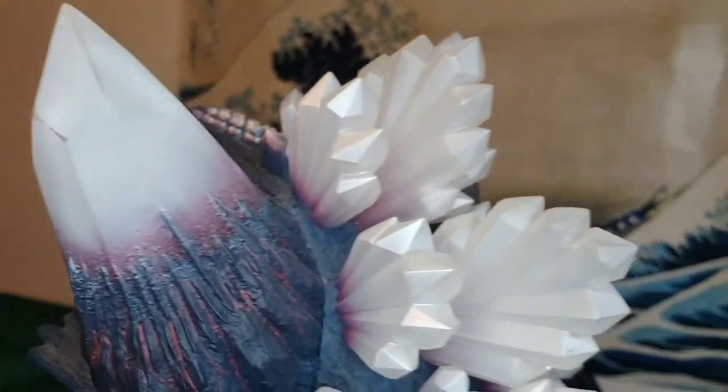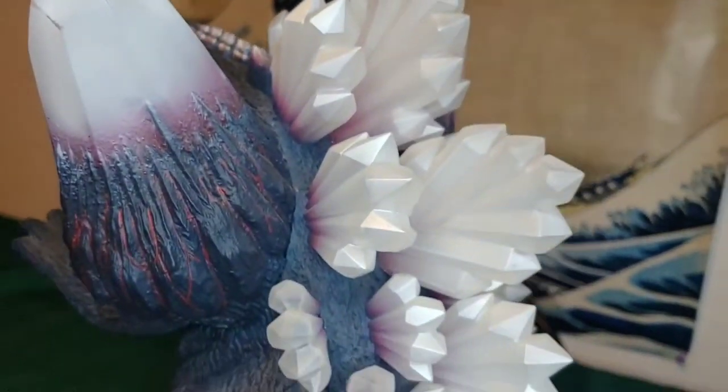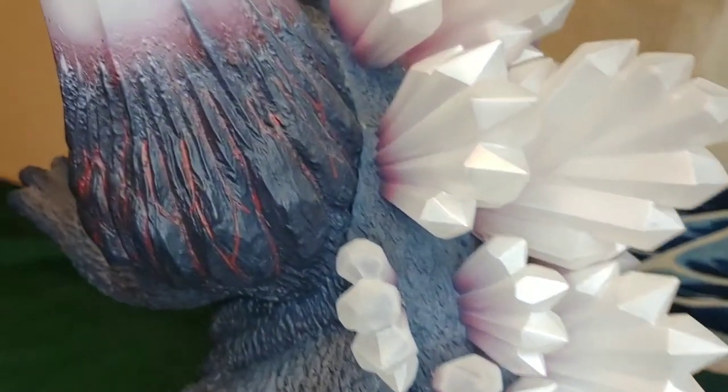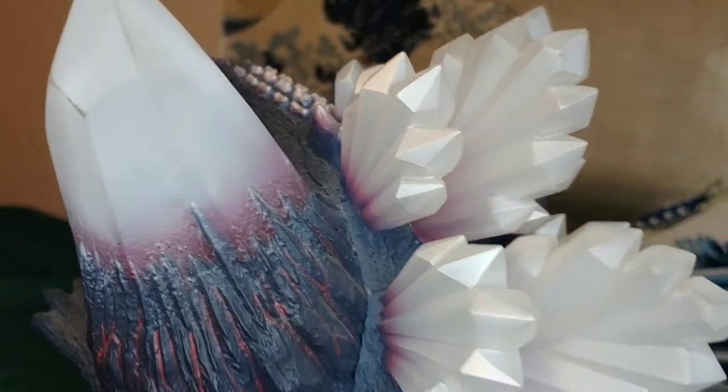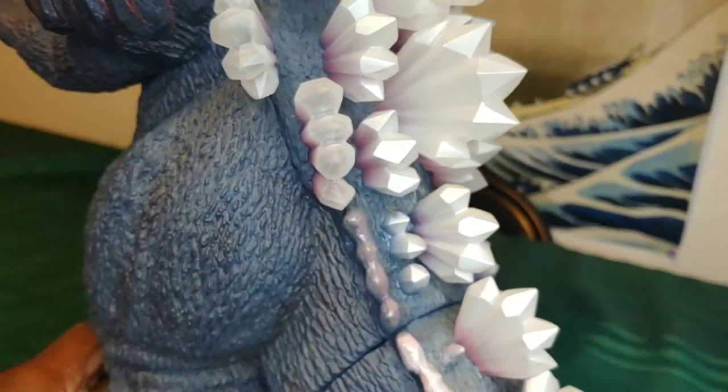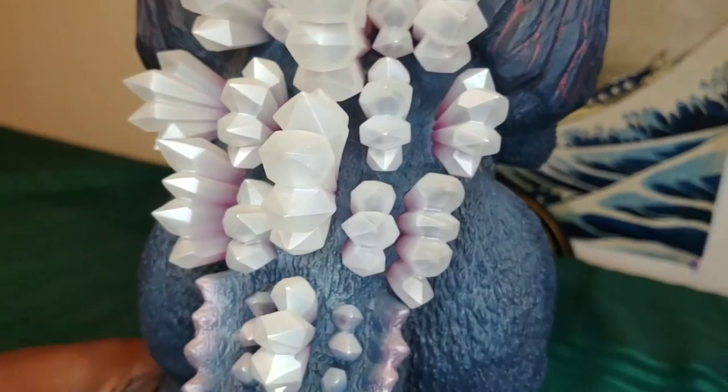And as you see, going down his back as well, his crystal spines have the little purple hue on the bottom of them. I think that looks cool to me. That always made Space Godzilla look very unique.